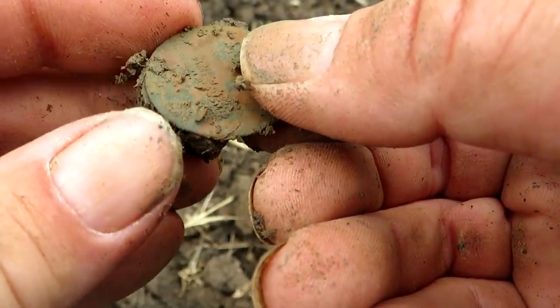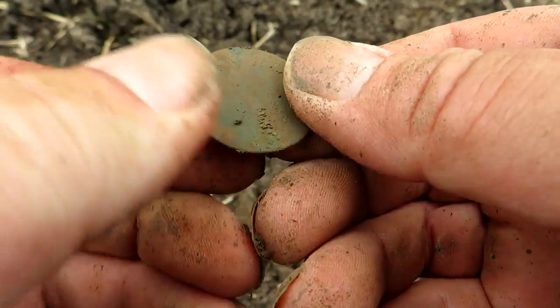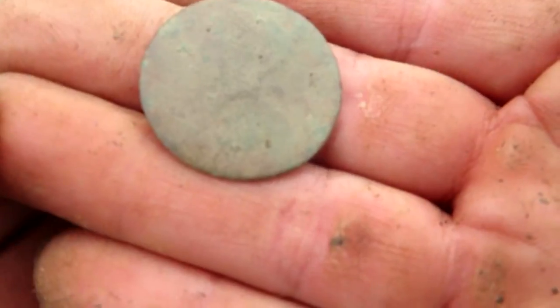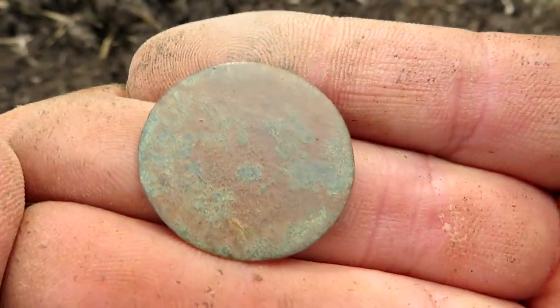Is it a George? It might be a George. Oh, it's looking a bit smooth. Right, I'll have to give this a rub on the magic trousers. Yep, it's King George II. You can just see his head facing to the left. Just. And this side's much worser.